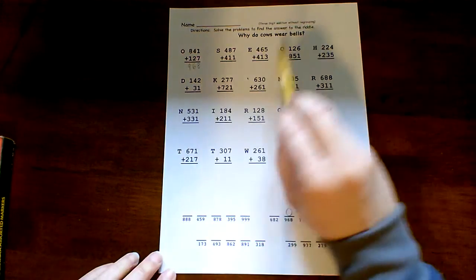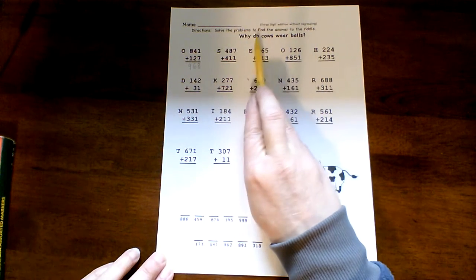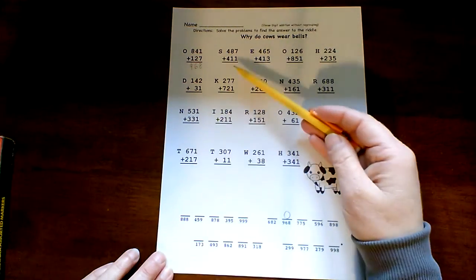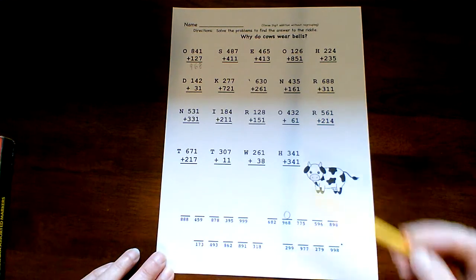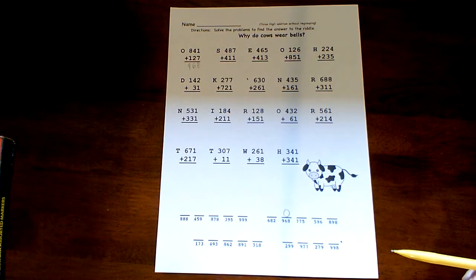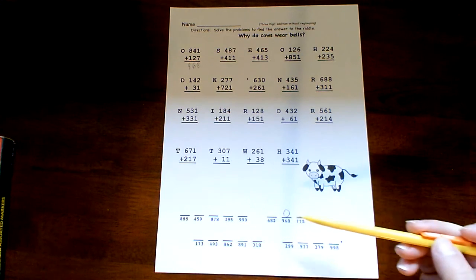Now, up here, there's a question. The directions say solve the problems to find the answer to the riddle. And the question is, why do cows wear bells? Every time you solve one, you're going to look for that answer and see where the sum is down here. Look for that number, and then you'll put that letter down here. Some of them might be down here more than once, right? You might use some of the letters more than once. I'm not sure if you do or not, but it's possible.